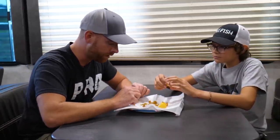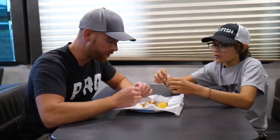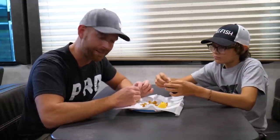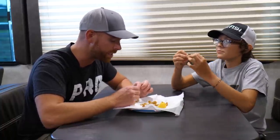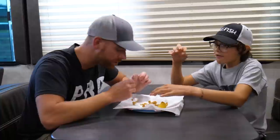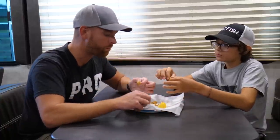But I'll tell you this, man. This is actually really good. And if you don't think about what you're eating, if you don't think about how cute and pretty the pattern is on these guys, this is actually really, really tasty. I could eat about 100 of these. Definitely. That's good, man.